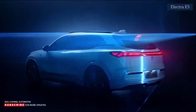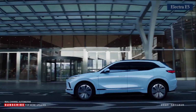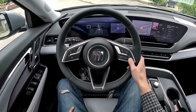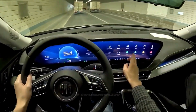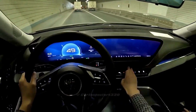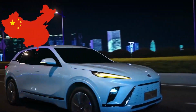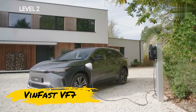Speaking of looks, the exterior is like a smoothie blend of classic Buick charm and futuristic electric flair. But the interior? Oh boy, it's like stepping into a sci-fi movie. The design, the colors, the spaciousness, the mood lighting, and let's not forget that jaw-dropping curved 30-inch infotainment display. It's shaping up to be the talk of the town in both China and the US. So, ready to ride the future with Buick? VinFast VF7.